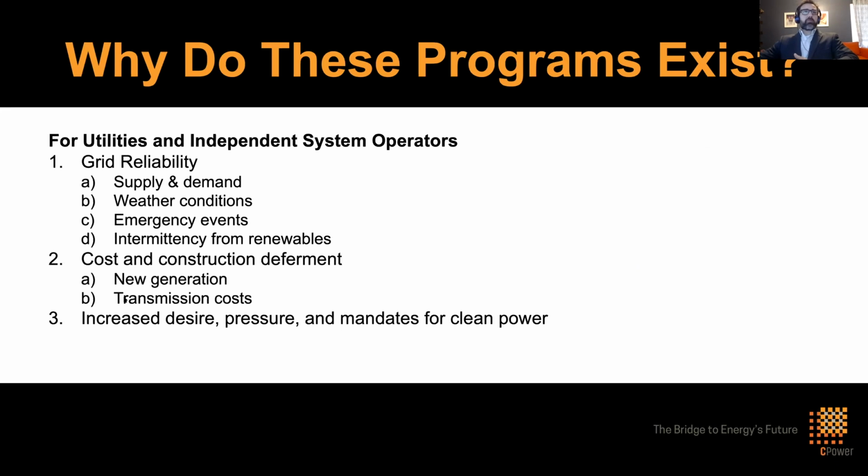And last, but increasingly a more important reason, is the clean and renewable power push. In some markets, up to half or more of the traditional coal, oil, or nuclear generation plants have been replaced with natural gas, wind, and solar. We'll talk more about this in just a second, but the key takeaway is that renewables have a potential for intermittency, which creates a greater need for customers to be available with their energy resources when the sun isn't shining or the wind isn't blowing.